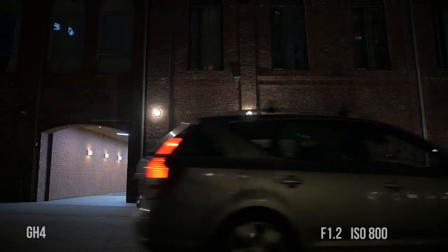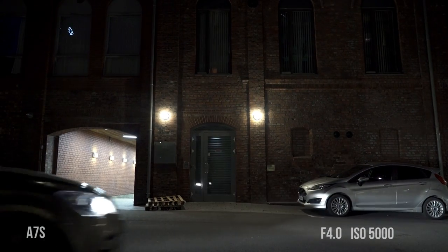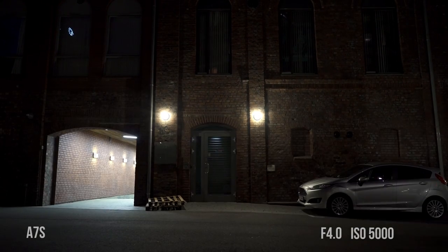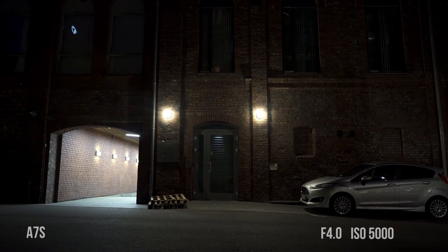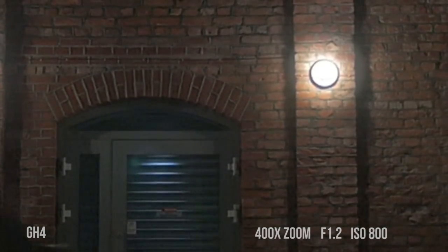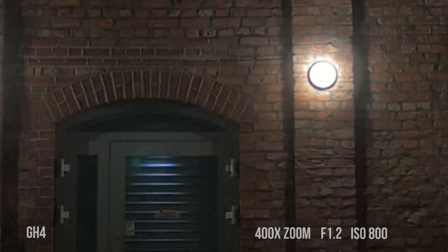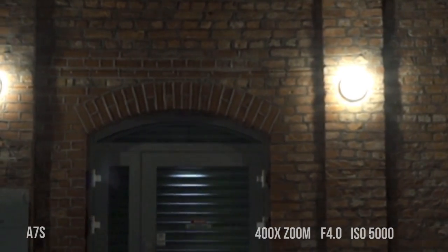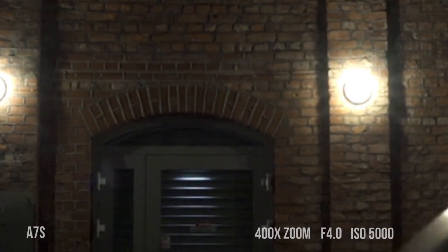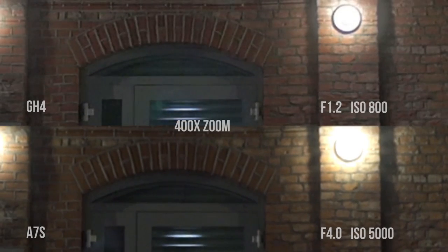This is shot with the GH4 with ISO 800. And this is with the A7S with ISO 5000. When zooming in digitally 400 times on the GH4, you can see a little bit of noise. On the A7S, there's less noise. Keep in mind that all the shots you are about to see are shot outside at night using only street lamps.